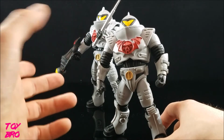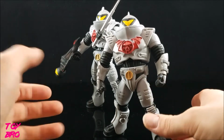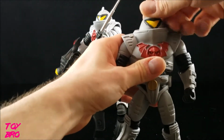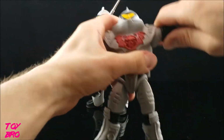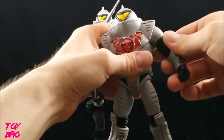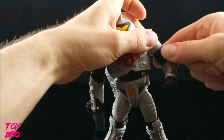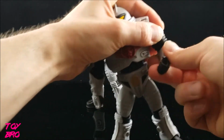We'll do articulation first, because that might be one of the areas that I have a gripe about, but it really comes down to the fact that this thing is limited because of its sculpt, because of what it is. So head can rotate all around. It does have a bit of up and down motion, but very minor. The arms can go out all the way, and then they can swivel all the way around. We do have a bicep swivel. This shoulder pad is going to get in the way just a bit. The elbows are jointed, but this ribbing, this padding here at the bicep is going to really hinder that articulation. It cannot go any further than this.